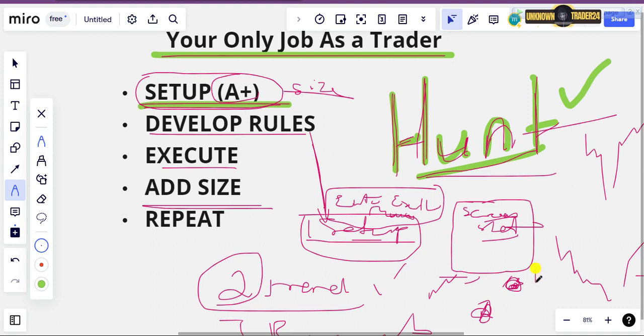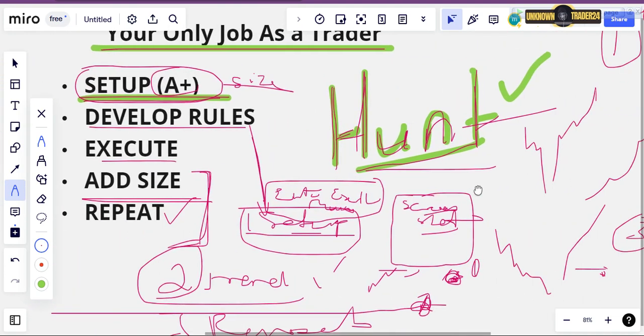So if you focus on only one setup, knowing that you have a lot of currency pairs, metals, indices, let me just say a lot of assets to trade with only one setup, believe me, everything will become easier. Just go and try this and see how it goes. Then once everything is going well, just repeat with size, because that's the ultimate goal.